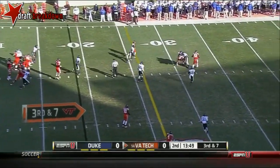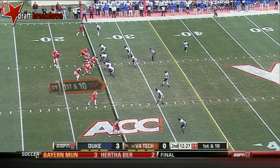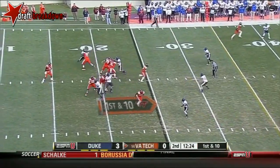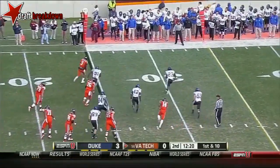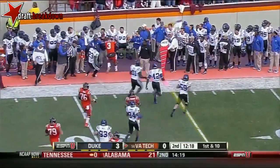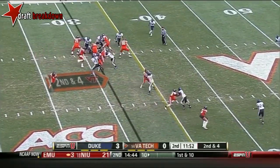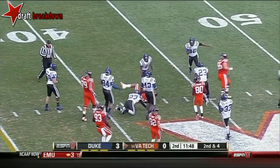On 3rd down, incomplete. And that was intended for Virginia Tech, 14th in the BCS standings, looking for its 1st points of the game. Logan Thomas going to run for it. And he's chased out of bounds. Thomas will keep it up the middle. 1st down across the 40-yard line.